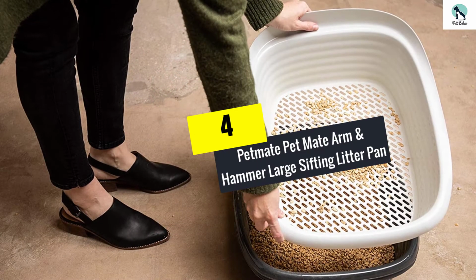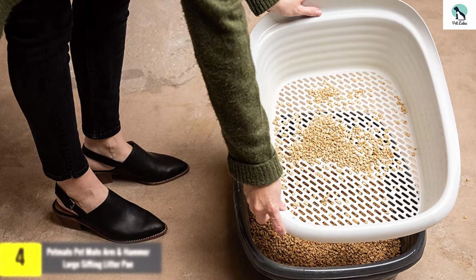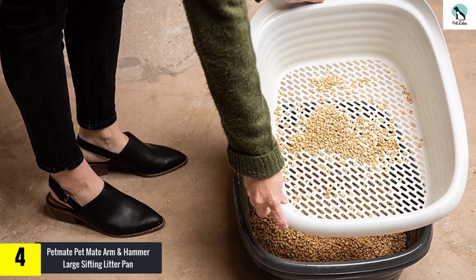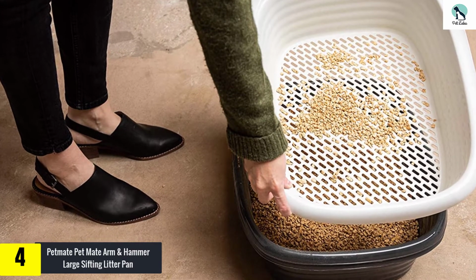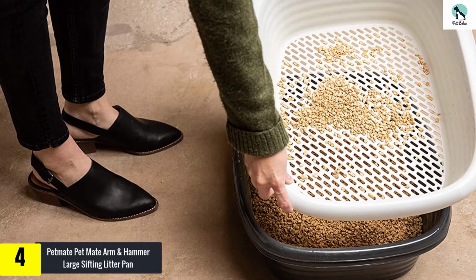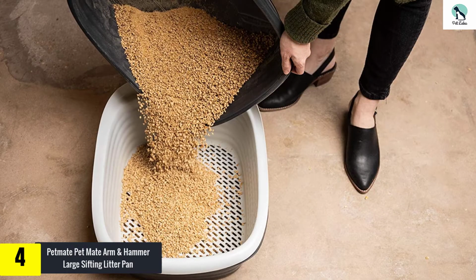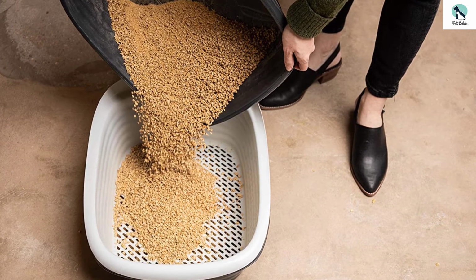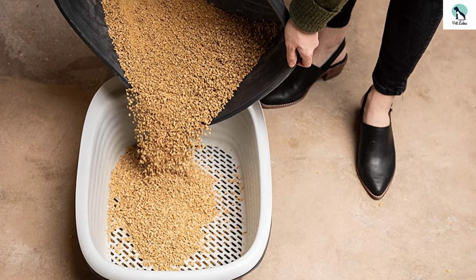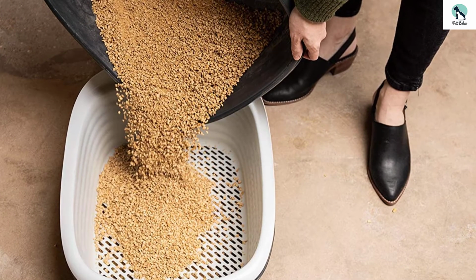Moving on, at number 4, we have the Petmate Arm & Hammer Large Sifting Litter Pan. If you're on the hunt for a budget-friendly self-cleaning litter box, you should consider the Arm & Hammer Large Sifting Litter Pan from Petmate. This product is relatively low-tech, no batteries or electricity required, and eliminates the need to scoop out waste. Its clever design allows the litter to pass through quickly and easily, while its compact size is ideal for apartments and smaller homes.